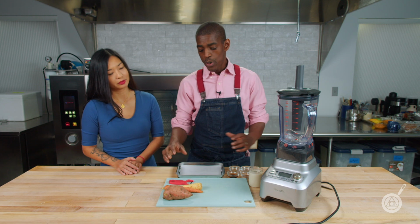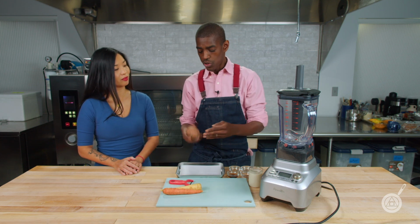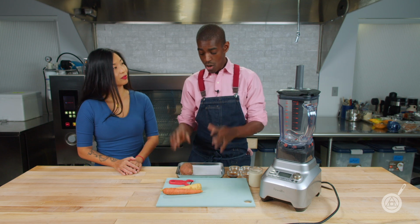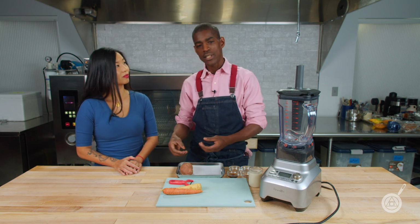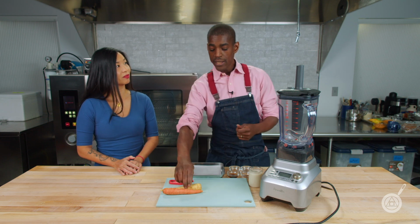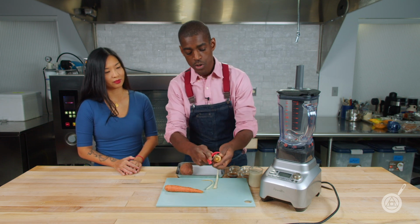First thing we're going to do is roast our root vegetables. ChatGPT says we're just going to throw our sweet potato in whole. The idea is to steam it inside, so it roasts on the outside and cooks on the inside. Our parsnips and carrots we're going to peel, so we'll quickly peel those for you.